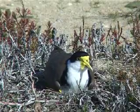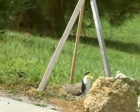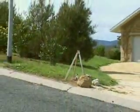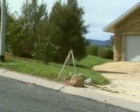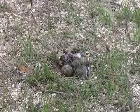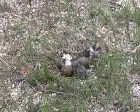Although wary and suspicious, spurwings adapt well to human activity. This bird has nested on the edge of a driveway. The pyramid of sticks reminded passersby not to disturb the nest. These eggs are hatching, and two chicks have already emerged.